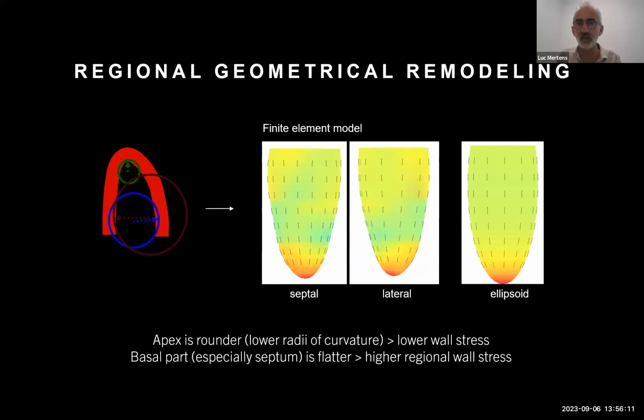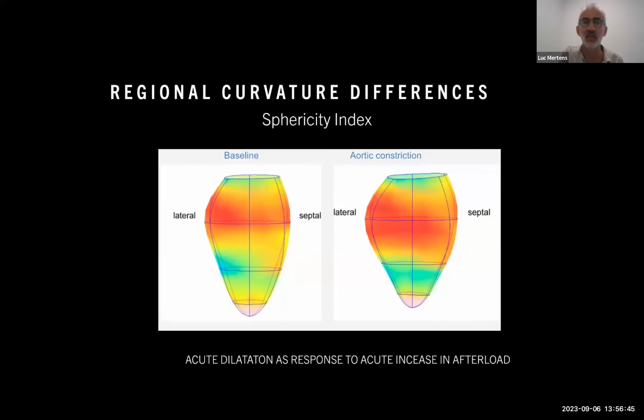It also means that if the heart gets more spherical, it's not only a change in preload you're observing, but you're also observing a change in afterload. Because if you get more spherical, you actually change the afterload to the ventricle by changing the geometry of the walls. As I already mentioned, walls also get thinner sometimes when the heart starts dilating, which further results in an increase in afterload. That's why afterload reduction in dilated cardiomyopathy actually works, because it really reduces afterload at fiber level.